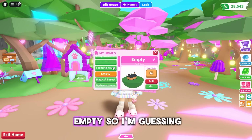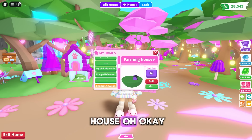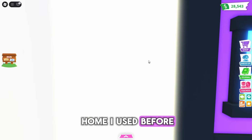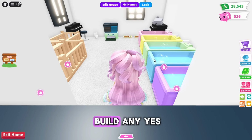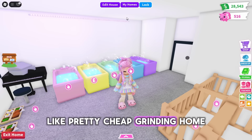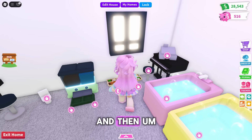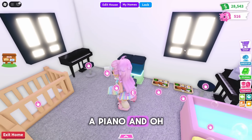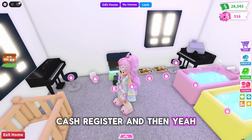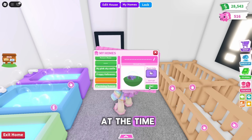This one just says empty, so I'm guessing it's empty. I'm gonna trust my own word for it. And then farming house. Ooh, okay, I wonder what this is. I think this might be the grinding home I used before I had any, or before I built any. Yes, so this was just a very quick, pretty cheap grinding home, if that makes sense. So we just have a bunch of baths here, and then a piano, and oh my gosh, my voice, cash register, and then yeah, just a little bit of everything here. So it's pretty basic, but yes, it worked at the time.